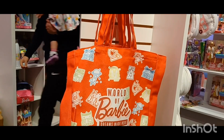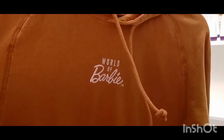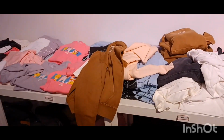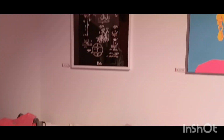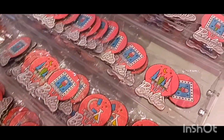They did have some pretty cute shirts with some exclusive prints on them from the World of Barbie. But what I really wanted was that brown hoodie with the embroidery. It was like a tornado went through the store because all the sizes were mixed up. Everything was super messy. They did have some of the prints available for purchase, some magnets, and some keychains as well. I did pick up a keychain.